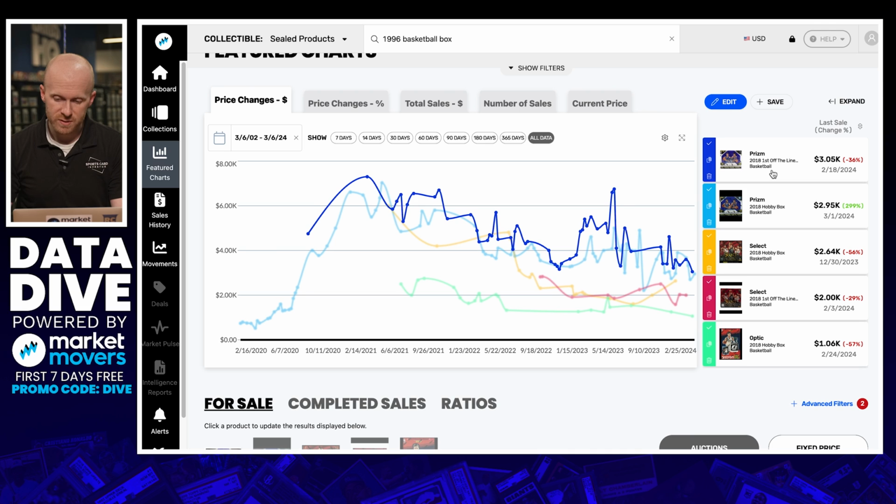We've got 2018 Prism First Off the Line. We've got 2018 Prism Hobby Box. We've got Select Hobby, Select First Off the Line, and Optic Hobby Box. And I've charted all of these on our all data settings. So this is as far back as we've been tracking this data. It obviously doesn't go back to 2018. Market Movers was launched in early 2020. But we are tracking a lot of these prices, and we've got a nice view of their price trajectories over time.